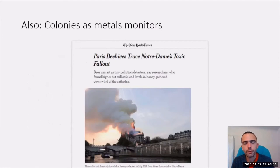And besides all that, there's also this very interesting literature using honeybee colonies to monitor metal levels in the wider environment. And this recently made a headline. Researchers from British Columbia measured lead from honeybee colonies throughout Paris and were able to trace the fallout of lead from the Notre Dame fire, which is just a very interesting application of this sort of research. And, you know, got us here in the lab pretty excited to see.